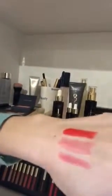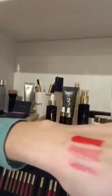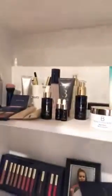So you can see it's a true lipstick. The middle one's more of a heavily tinted lip balm. And the bottom one you can see has a nice gloss, but it's not tacky or sticky at all. It's actually what I'm wearing right now. It's great. So those are all of our gloss colors.